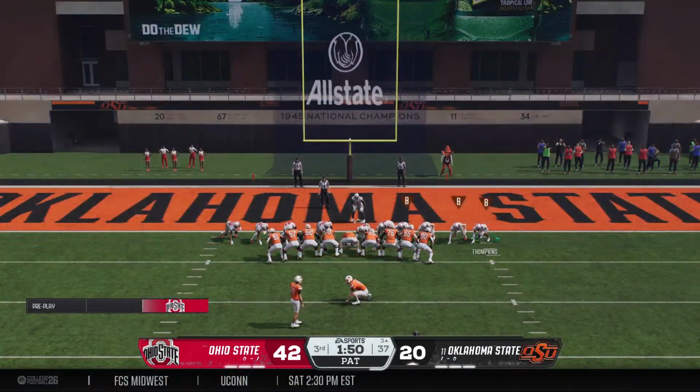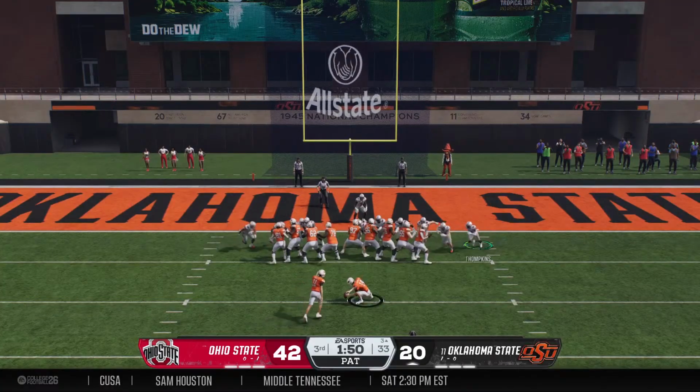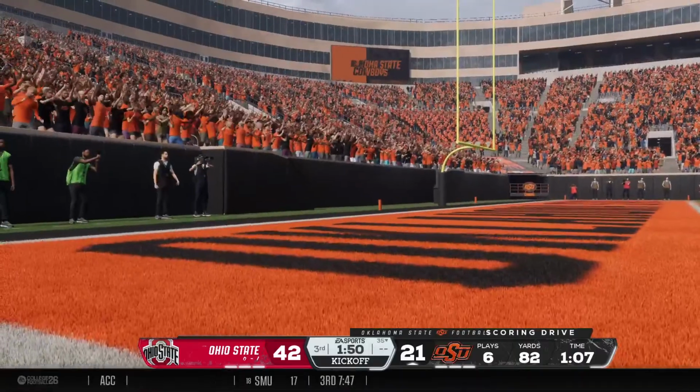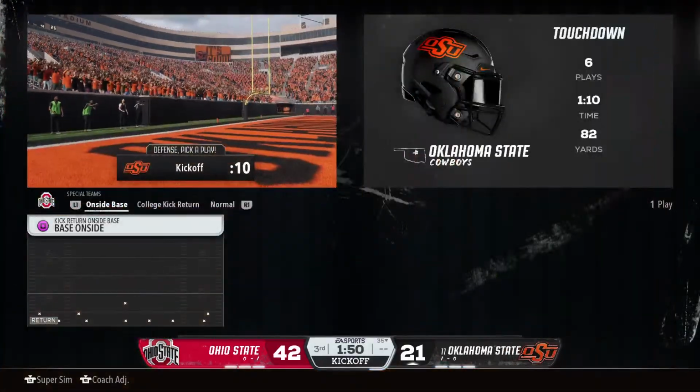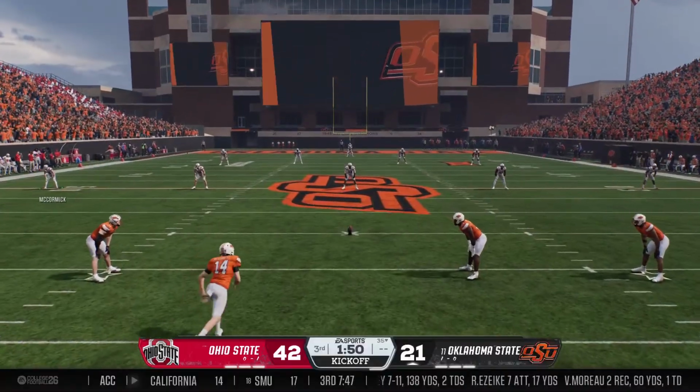Lining up to add another. Splits those uprights right in half. So that scoring drive took only 6 plays. And the capper, a 19-yard toss for the touchdown.